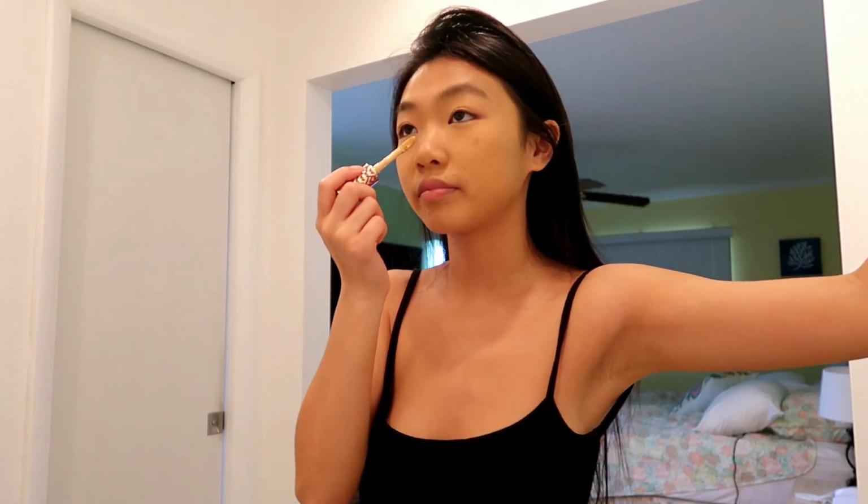Have you guys seen this? I look funny. Okay, I gotta put on some concealer. This lighting is terrible. This lighting makes my skin look two different colors, but I swear, guys, it looks right in person. I don't know, whatever.